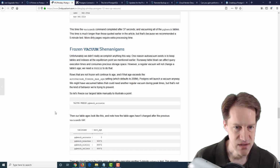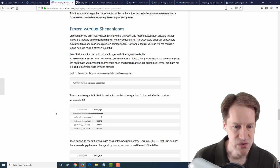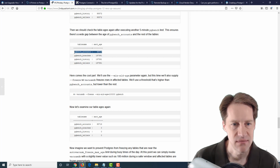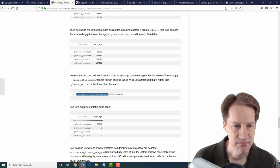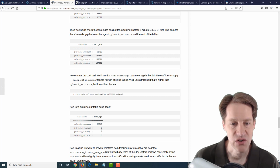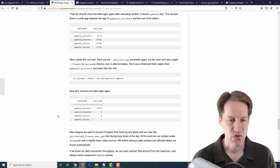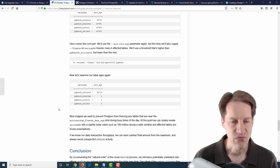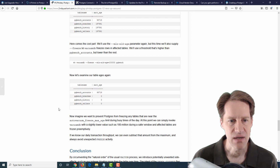What's interesting is when you combine this with actually doing a freeze. So for example, they had a table with about 100,000 max transaction ID for one table and close to 200,000 for other tables. So they ran a vacuumdb freeze with a min transaction age of 100,000, and now it's going to just freeze those tables that have a transaction age greater than 100,000. So you could see this, as they talk about in the conclusion here. This enables you to freeze certain tables at a certain level on a periodic basis.